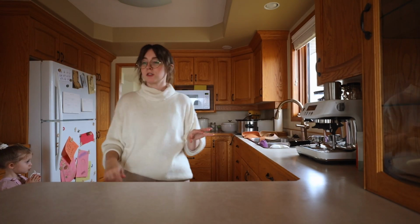So I'm gonna get this soup started. And while I'm doing that, I'm also gonna get the oven heating up so that the bread can bake now, so that it has time to cool down before supper.